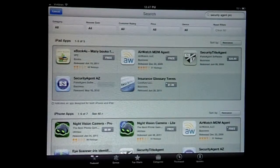But the keyword I used was Security Agent Pro. So if you keyword Security Agent Pro, you'll see this little logo in the upper left-hand corner. It's got my Security Title logo there. Oh, I see it, okay. It's made by Palm Agent Software. I don't have my pointer there, so picture me pointing right there with the big S logo. There are other ones. Don't load theirs because those are for other counties and other states. You want the one that says Security Agent.